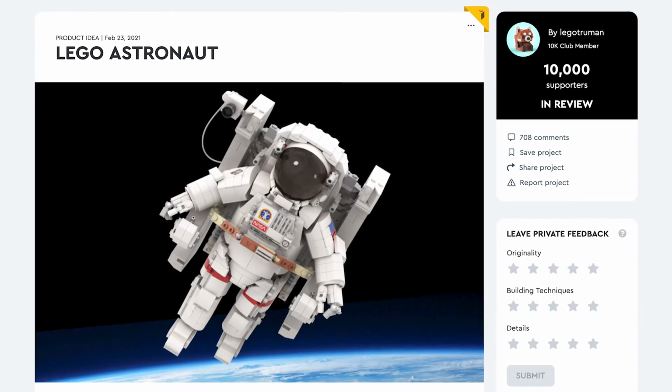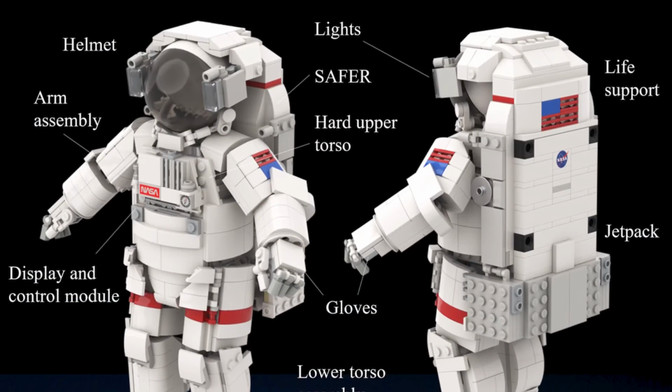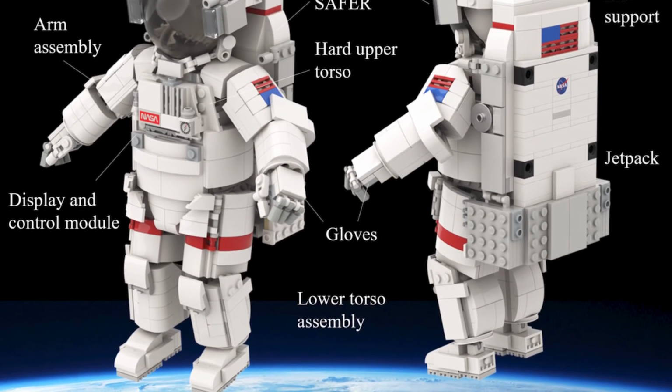Number 48, LEGO Astronaut by Lego Truman. A more unique space set as it's a giant brick-built astronaut, which is a really cool idea. But again, it's a space set, so I don't think there's much of a push for it.